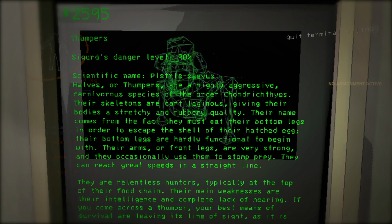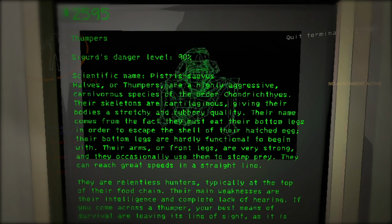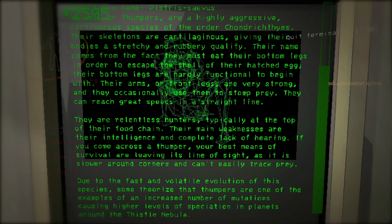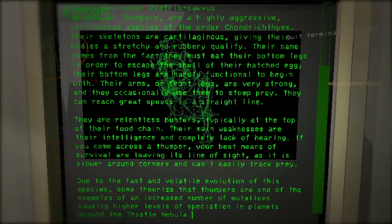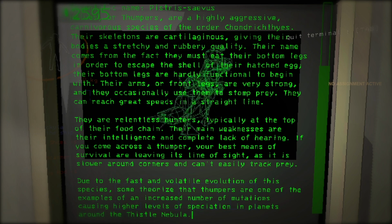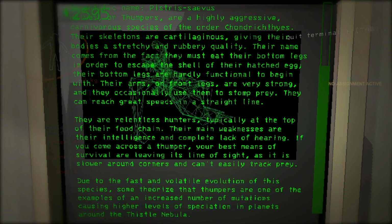Their arms, or front legs, are very strong, and they occasionally use them to stomp prey. They can reach great speeds in a straight line. They are relentless hunters, typically at the top of their food chain. Their main weaknesses are their intelligence and complete lack of hearing. If you come across a thumper, your best means of survival are leaving its line of sight, as it is slower around corners and can't easily track prey.